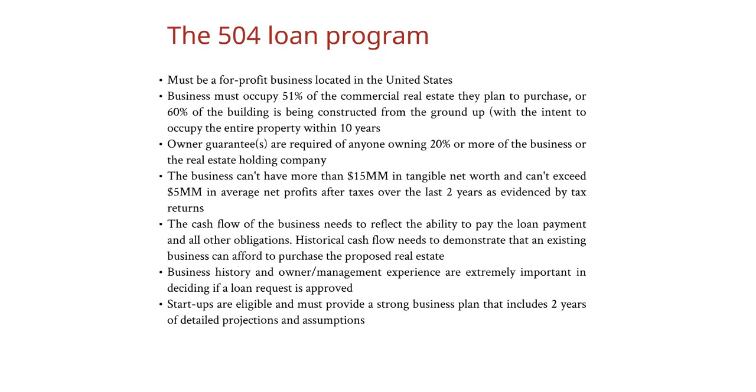The business history and management experience is important both from the execution standpoint, that your company is going to be run well or is running well, and also from the character standpoint, because we are a lender and we look at character in the same way that a bank or any other lender looks at character. It's an essential part of our analysis. And just to reiterate, startups are eligible, but there is a larger down payment requirement.